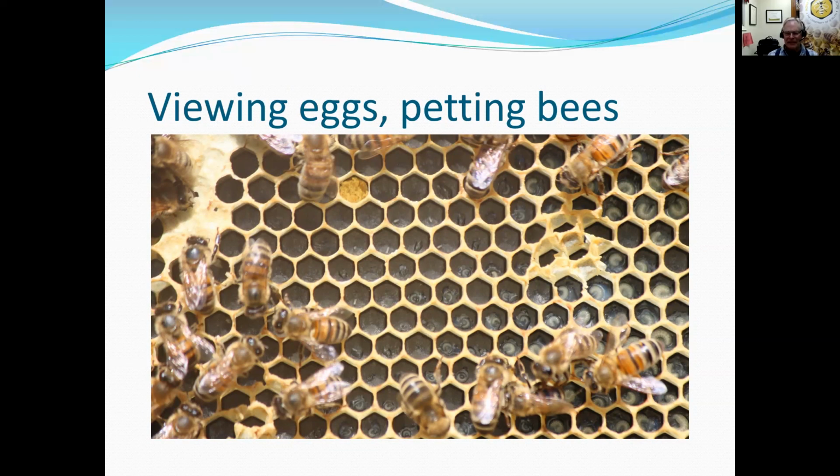This is some black plastic foundation, and so the eggs show up really well. I hope you can all see that at home, but there's eggs, and there's tiny larvae in the middle of the picture. They're the age that we would use to graft larvae for queen rearing. But to see them, clear the bees out of the way, hold the frame so the cells are pointing straight towards the sun, and you're in the middle between the sun and the frame. So your eyes are looking in exactly the same direction. The sun is shining into the cell. Tip the frame a little bit this way, a little bit that way, and all of a sudden you'll say, aha, I see the egg.